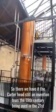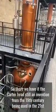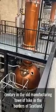So there we have it, the Carter head still, an invention from the 19th century being used in the 21st century in the old manufacturing town of Hawick in the borders of Scotland.